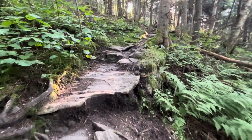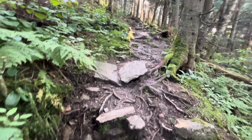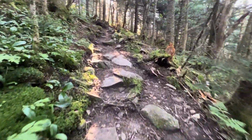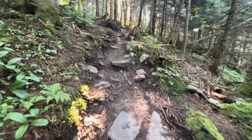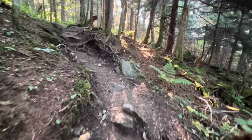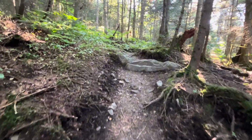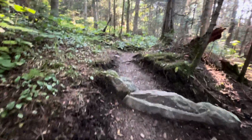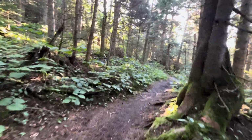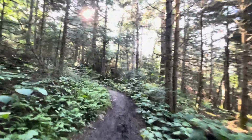Still climbing up Stratton Mountain. I am the first one on the trail this morning, so I've got all the spider webs. I'm covered in spider webs. All single strands, no big, huge webs with spiders in them. Otherwise, I'd be screaming and running like a little girl.